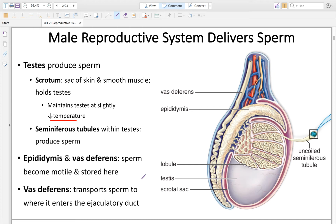Inside, if we were to look at the cross section, you would see these tubules. See how they're windy, right? Those are called the seminiferous tubules, and this is the actual location where sperm is produced. If we follow these tubules around, they're in little nets and networks, and then they connect over here. See how they're all connected here, here, here.